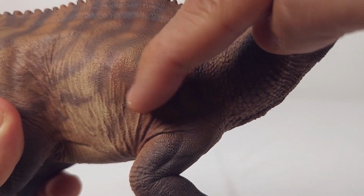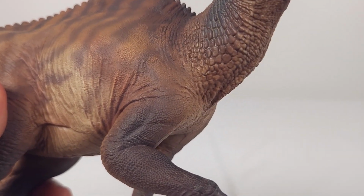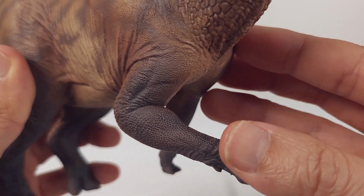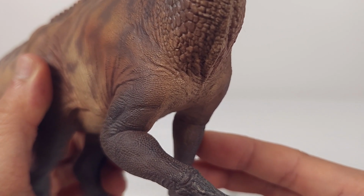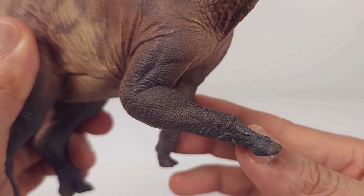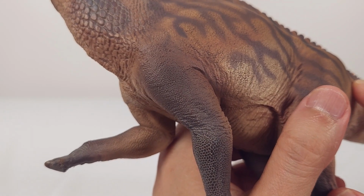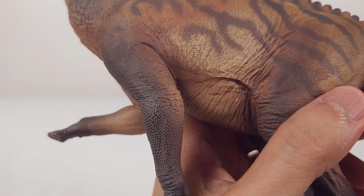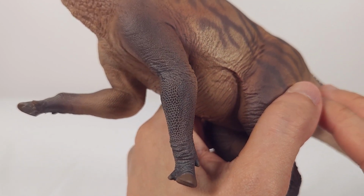We start here in the shoulder, where you can see just a fainter suggestion of the long scapula underneath the skin. You'll see the very minute scalation moving down, and how naturally it complements the folds in the skin and the bulges in the musculature. I love the way the scales increase in size again to the front here.